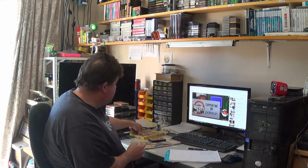The third item is a cassette game. So the only cassette games I have that I originally purchased would be for my Spectrum 48K. Great machine. I must have been about 12-13 years old, and I've actually got two of them over here, and that is Cytron from Beyond.